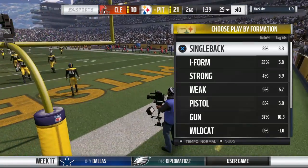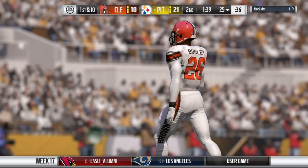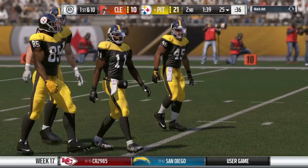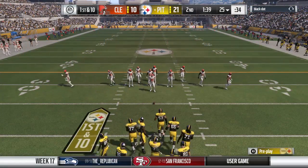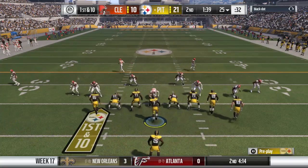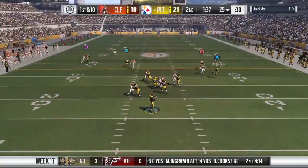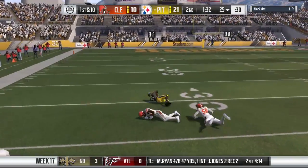And this will not be returnable. It's out of the back of the end zone for a touchback. And Pittsburgh getting set to take the field. They come up with one running back. That's Bell. Trying to shake off the interception. It got his man complete.